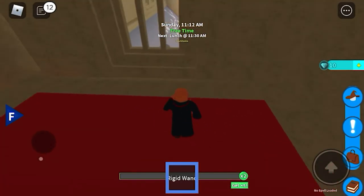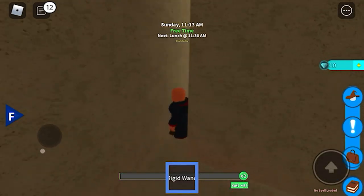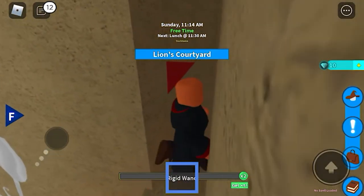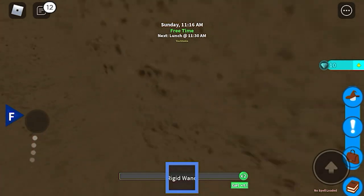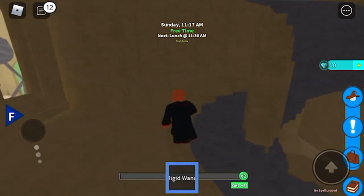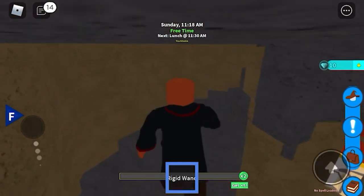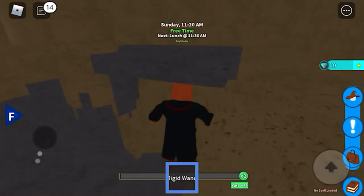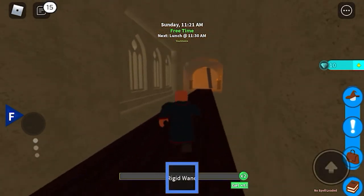Secret way to get into the Gryffindor castle. If you're not a Gryffindor, fly into the Gryffindor lion's courtyard, also known as Gryffindor courtyard. You're going to run up this, jump on these stairs, and you'll see the small little space that I just went through. Walk up the stairs. I'm pretty sure all the courtyards have one, except Slytherin, because obviously they're too sassy to have a courtyard.